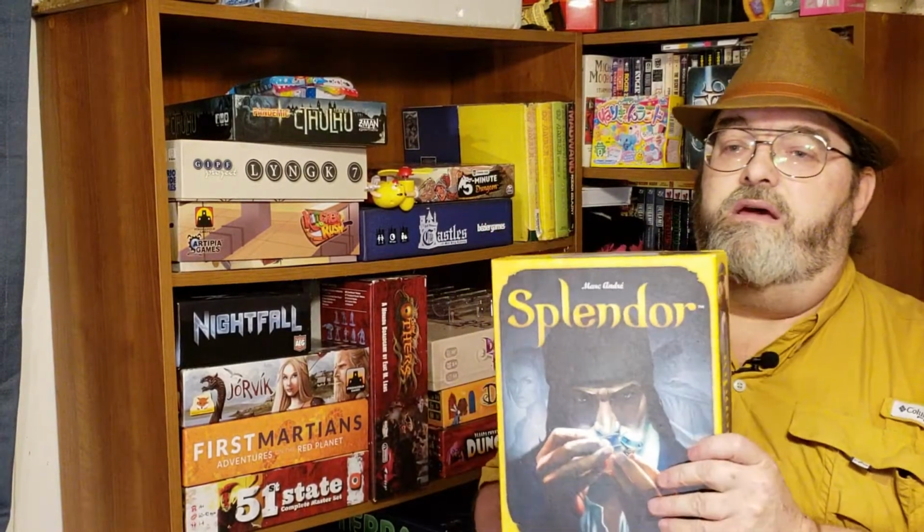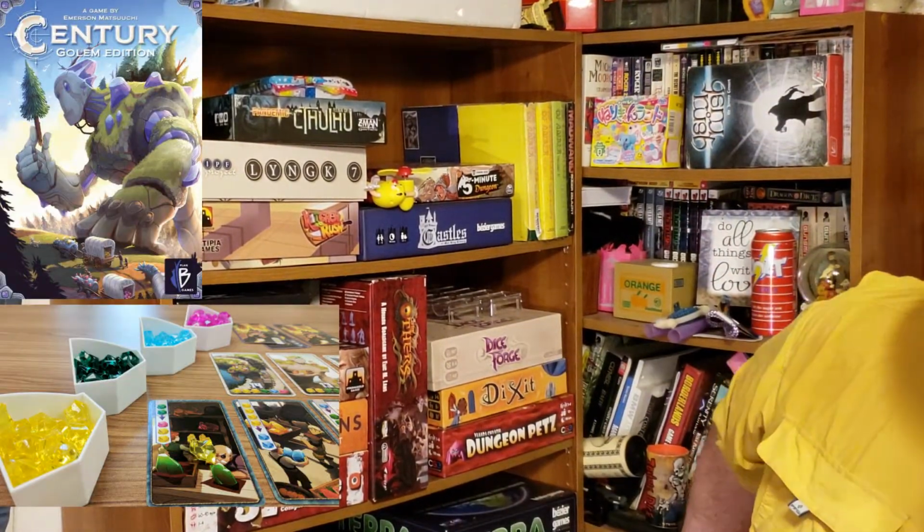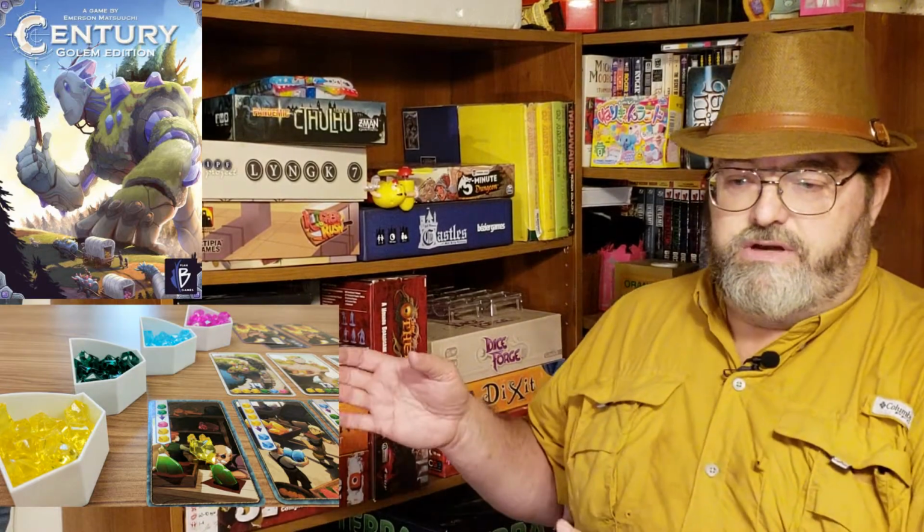Another great game that has a very similar mechanic. If you like this game, you will also like Century Golem Edition. Real similar type of mechanic. In that one, though, the gems are these big, beautiful gems. I'll put a picture down here. I also really recommend that one. It's a great little game.